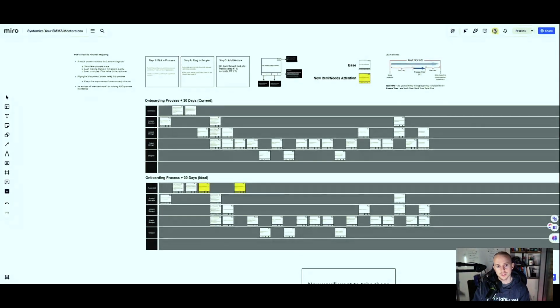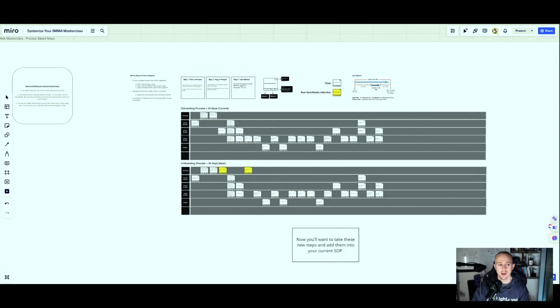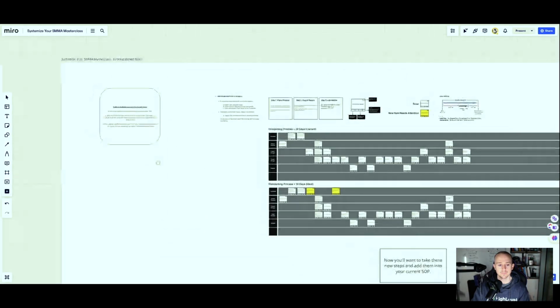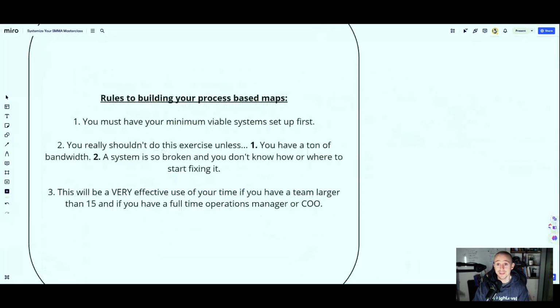And with these process-based maps, I'm always hesitant to show people process-based maps because they are meant to be for certain points of the business and certain inflection points. And I will say on process-based maps, you have to have your minimum viable system set up first. So I'll say it one more time. If you missed the previous episodes, go back and watch those because that is going to set you up for the most success. Now, number two is if a system is so broken and you don't know how or where to start fixing it, this would be a good exercise to do.